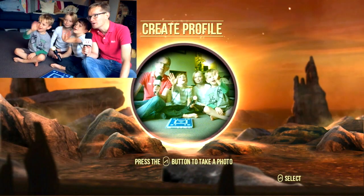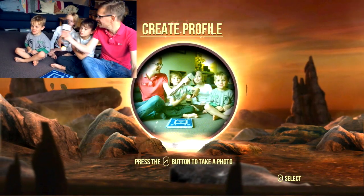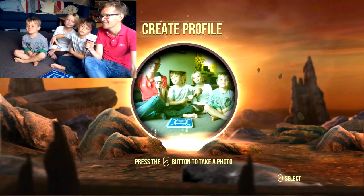Now, if you've been following the channel, you know we've got a bit of a soft spot for Wonderbook. This is the peripheral on the PlayStation 3 that you put in front of the PlayStation Move camera, and on the pages of this pop-up book, all sorts of fantastical and various interactions come to life.